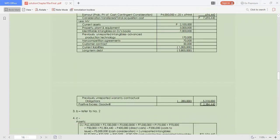Then for requirement number 3, calculate the goodwill that should be reported on this acquisition. So we have the goodwill in the amount of 2,384,440 computed above. So we have the consideration transferred of 7,694,440, and then we have the market values of the current assets of 2.1 million. That's the current assets of Builders. Property, plant, and equipment of 3 million, 7 million for the identifiable intangible assets.